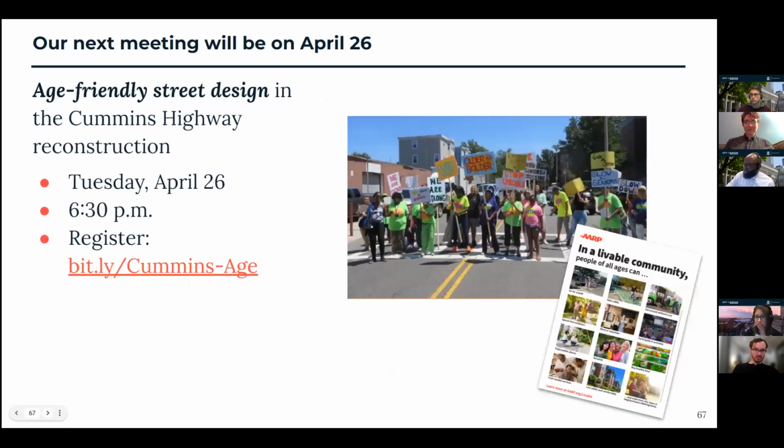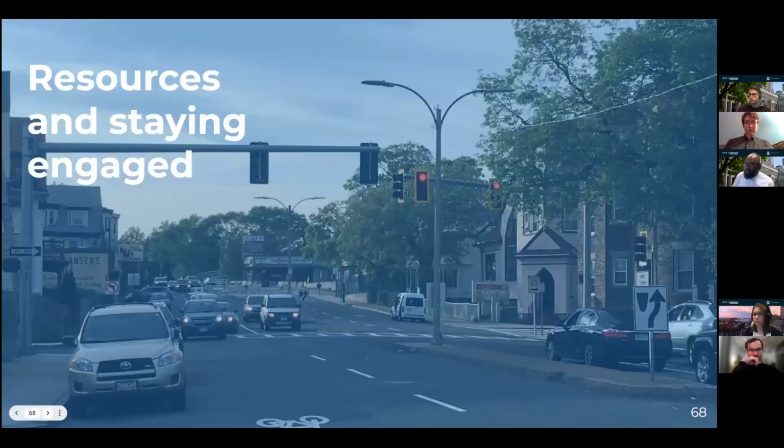And then our next meeting is next month. We're going to talk about age-friendly street design. Something that we've heard a lot from you is just how does this design help our elders and people who will be our elders, and what does that look like? And so we'll be joined by our friends in the Age Strong Commission who are working on Age-Friendly Boston to learn a little bit more about that. And Jen, back to you for some resources.